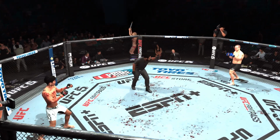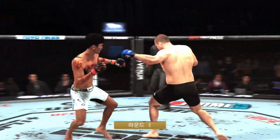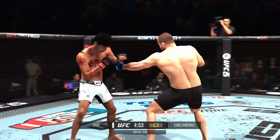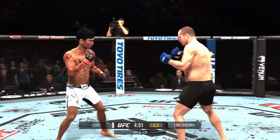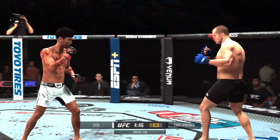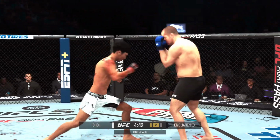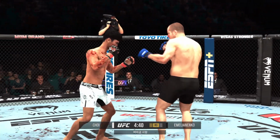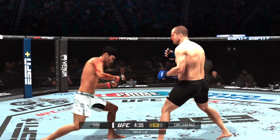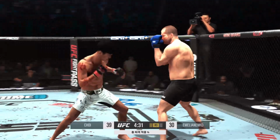You ready to fight? Ready. All right, here we go with this 3rd round of this championship fight. All right, so Emelianenko's... Oh, he is hurting for certain. Emelianenko's an absolute mess right now. There's blood everywhere. I'm not so sure they're not going to stop this fight right now. Oh, how good is that jab by Choi?